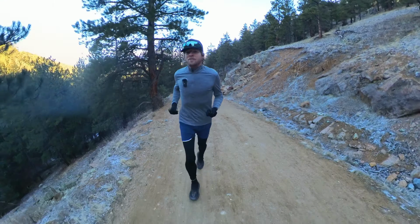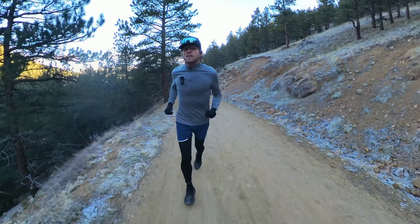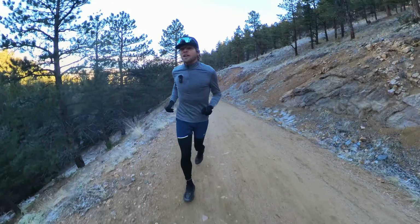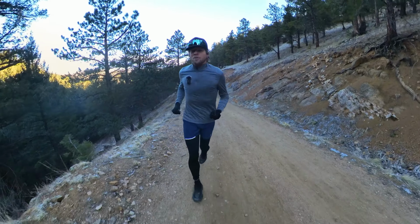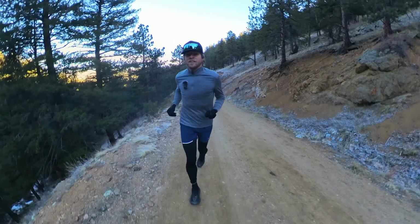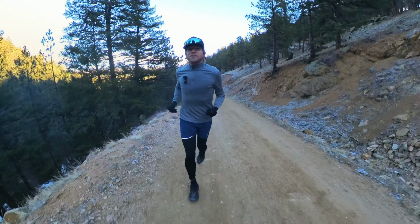Running up Chapman Drive. A few years ago, my friend Todd organized a Chapman Drive mile. Just run a mile up Chapman Drive as fast as you can. What a cool little race.